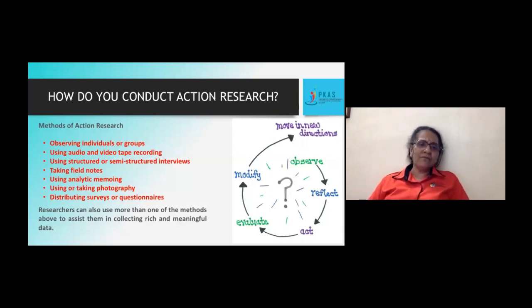Okay, when we talk about the method, the action research based method, the first thing here I put as observing individuals or groups. So we need to be very observant. We look at what people are currently using. I'm going to replace whatever they're using now with my product. So how am I going to do this?